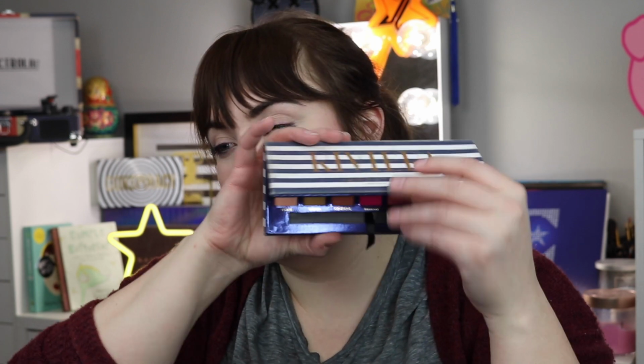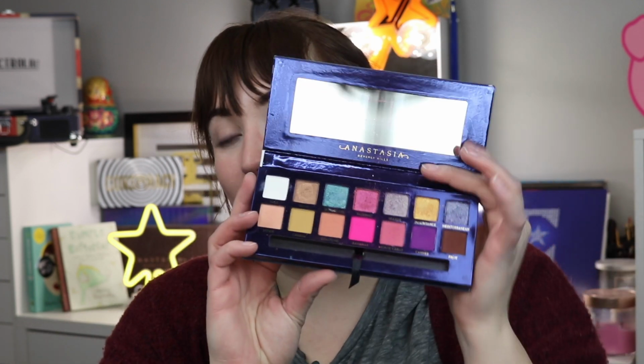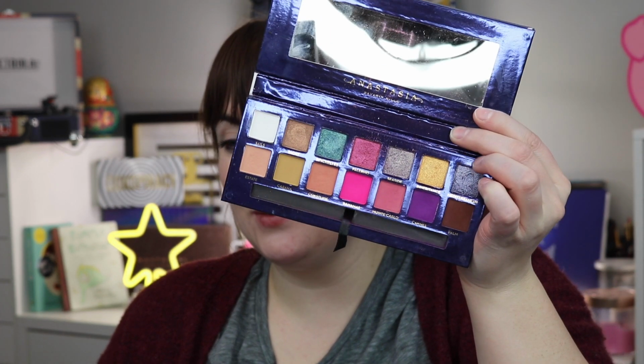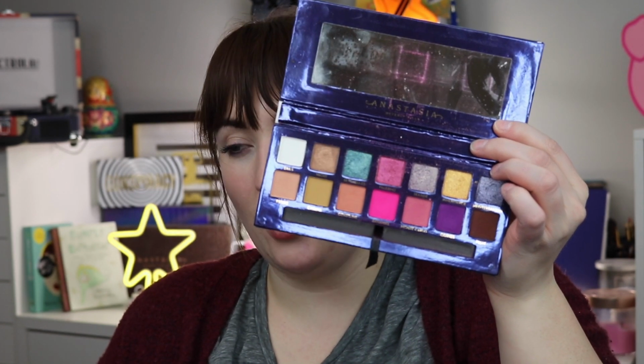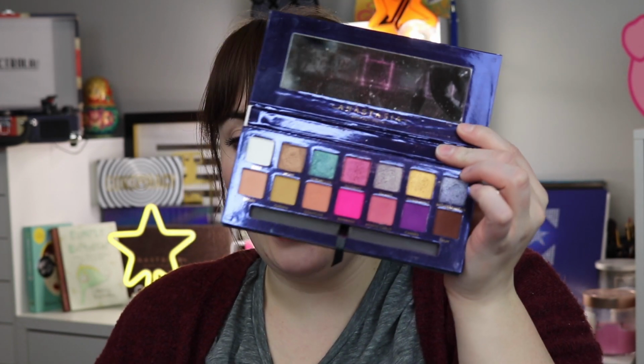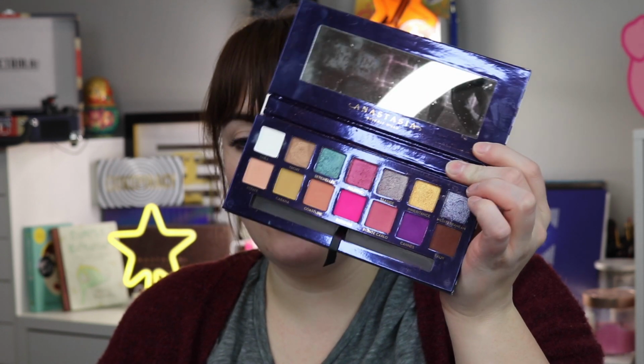Next, we have the Riviera palette. I actually bought this palette in France, so it's kind of got a special place in my heart. But this is what it looks like. Super bright, super beautiful. I love all the tones of pink and purple in here. I think it's actually so gorgeous, and I love the reflective blue packaging on the inside.